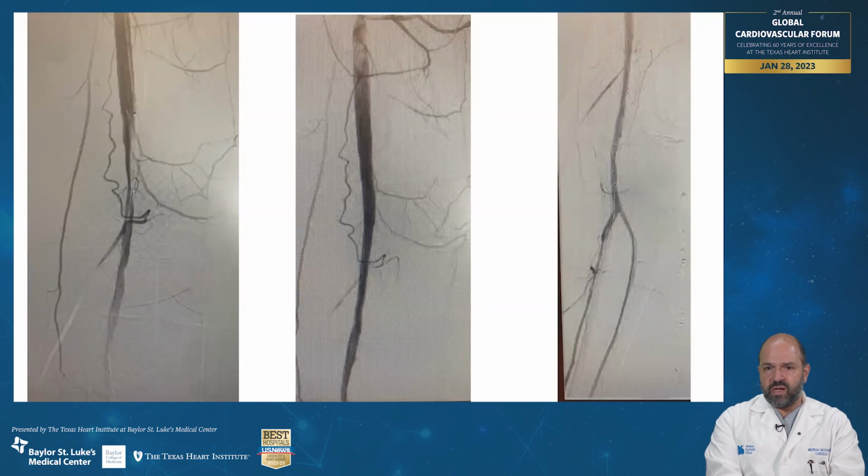And as you can see down in his tibial vessels, he had a patent AT and a patent peroneal. By the time we were done with the case, he had biphasic flows in both his anterior tibial artery as well as his posterior tibial artery.